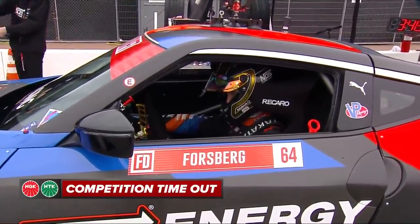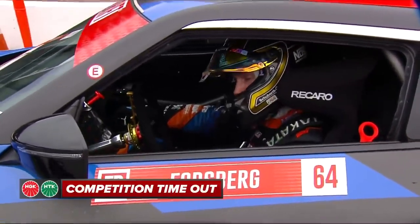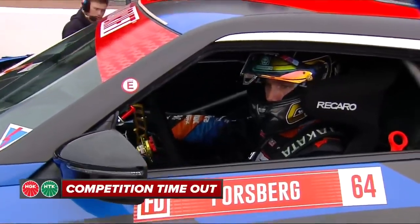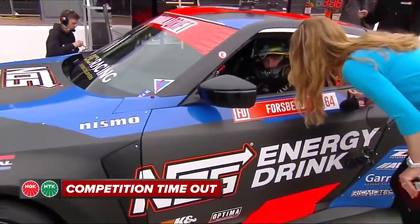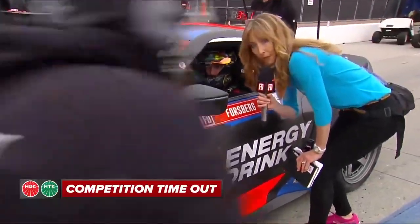So I was wondering, was the competition timeout a result of something that occurred on the run up to initiation, or was it because of the hit? And now you see somebody with a torque wrench at the front right wheel, so perhaps it's from the hit. Well, guess what, Lorette, we want to find out what's going on with Chris Forsberg. Lorette, again, was it the contact or was he running 100%?